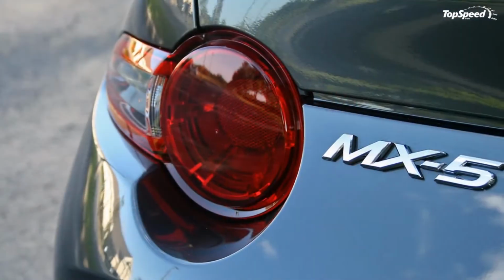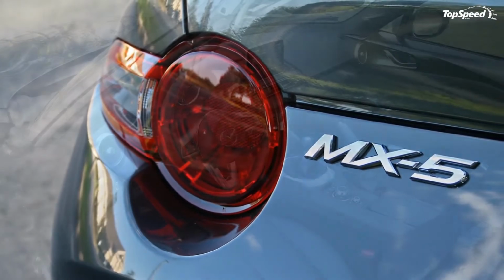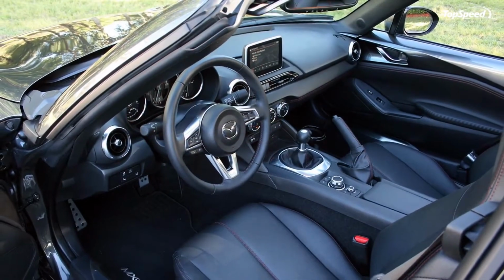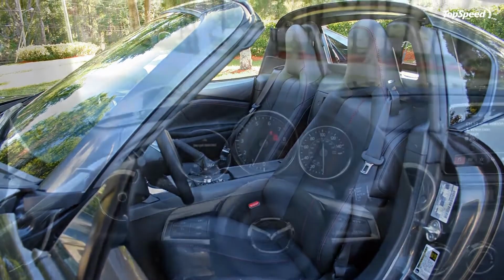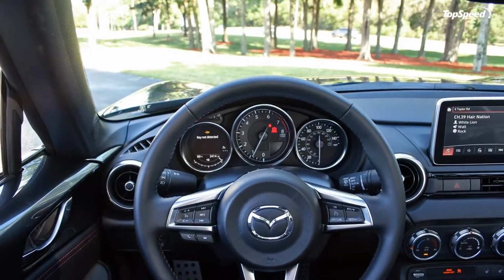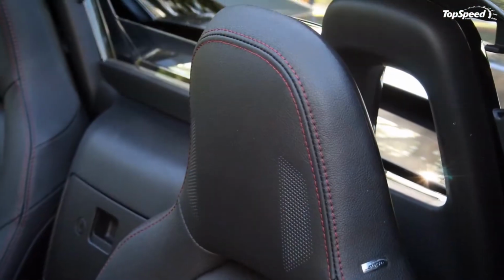A small slot ahead of the gear shifter provides space for a standard-size cell phone. Thankfully, Mazda does provide 2 USB ports for charging. The trunk is sealed from the top, meaning your luggage runs no risk of getting crushed.